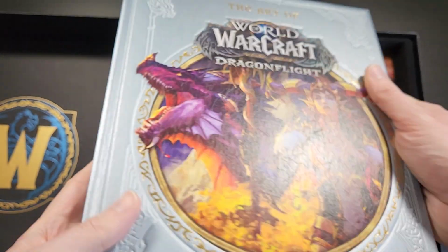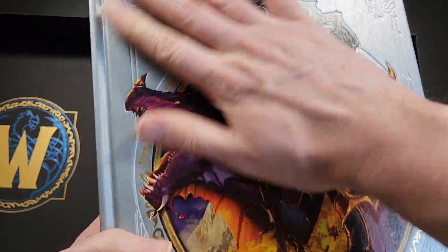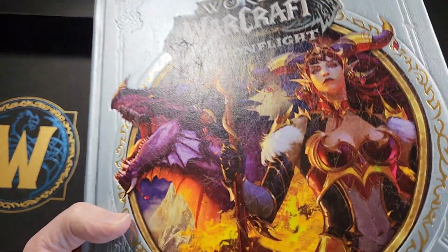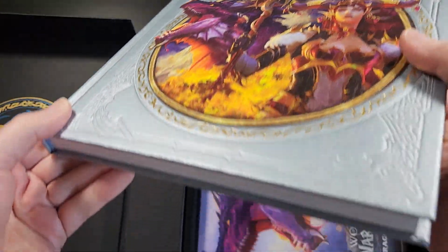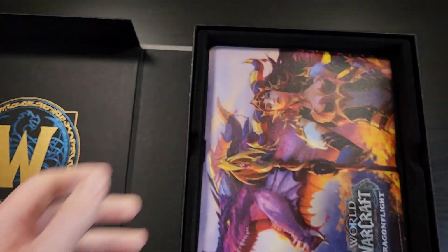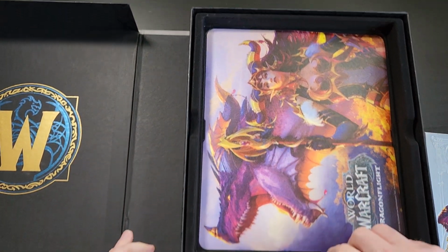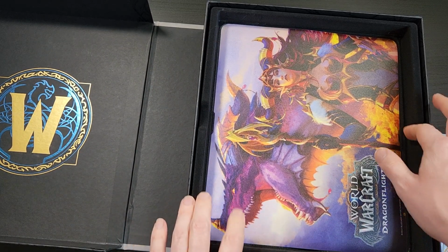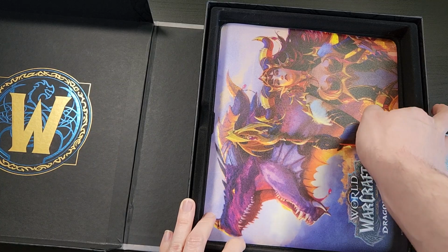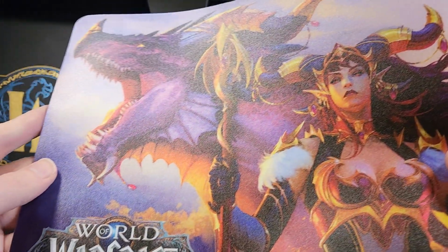Very cool, very high quality. I really like it's this really cool metallic matte leather sort of feel to it. It's not leather, but it's got an interesting feel. So yeah, very premium, very cool. So far, I think they've done a much better job with this collector's edition than the previous ones, so I'm pretty happy. As always, sweet mouse pad. Love that.